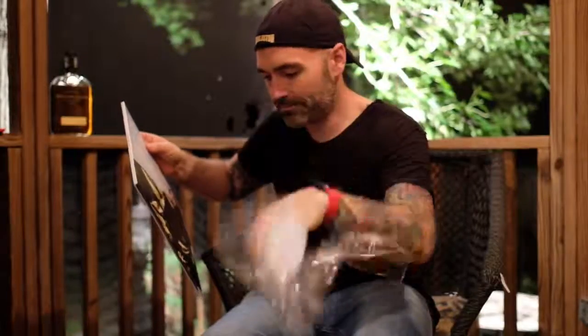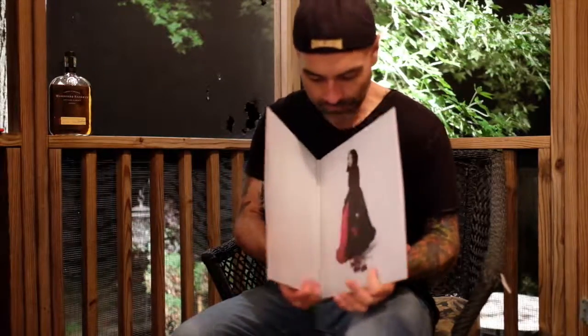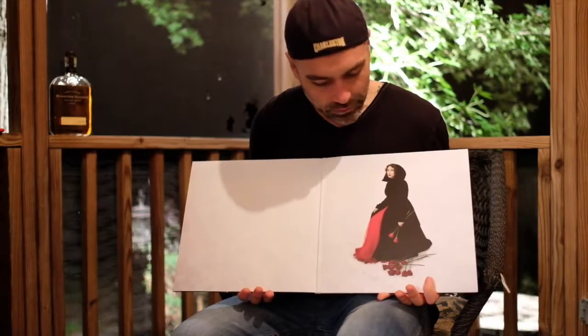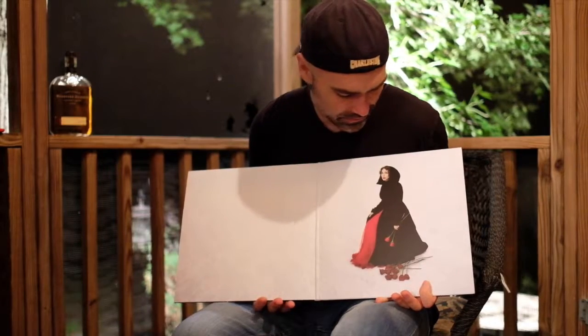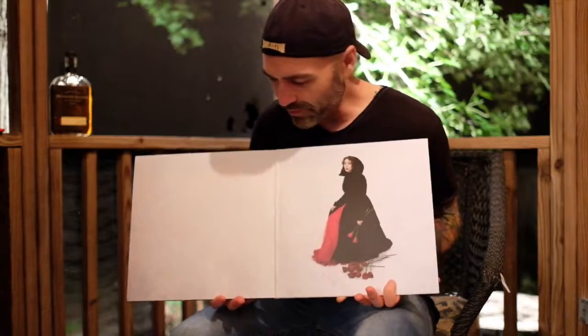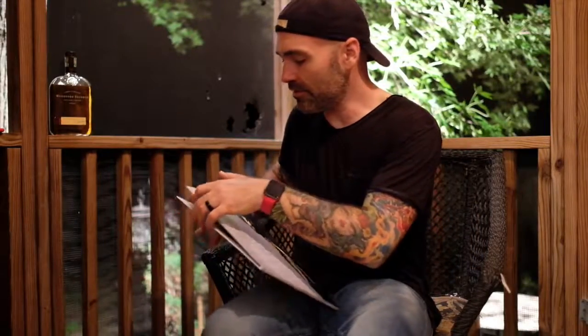Alright, so here we go. There's the front cover, back cover. Sweet! Look at the gatefold. What a pretty gatefold. It's a field of snow, and she kind of looks like a gothic Little Red Riding Hood, with her roses and whatnot. Let's look at the vinyl. Let's see if it's any cool colors. Look, there's a lyric sheet in here.